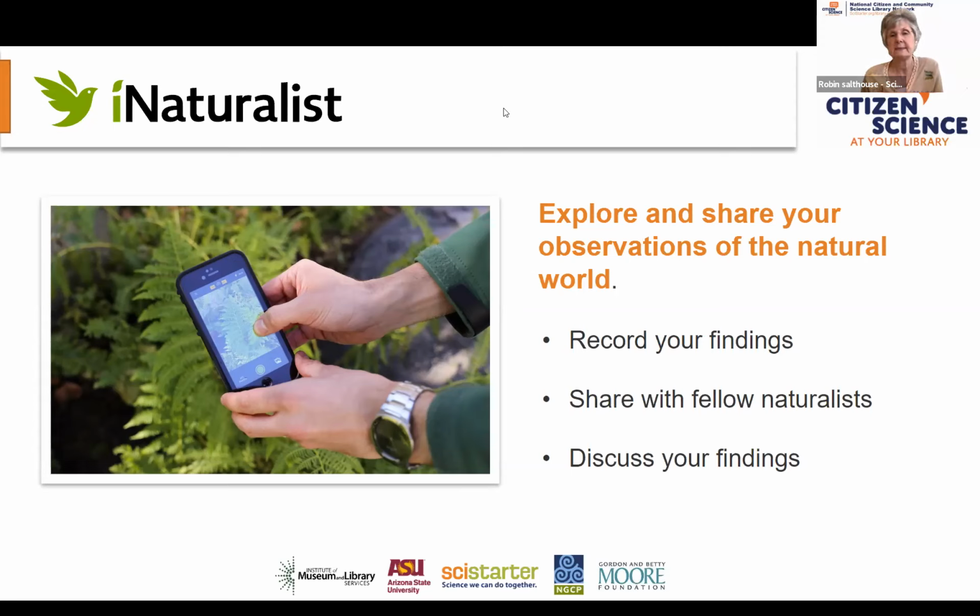And what's also really nice about this project is you'll get feedback over time from other people who are able to identify, and the artificial intelligence on the program actually does a great job getting identification started. So whether it's that butterfly or bee that you're seeing buzzing around, or a certain plant, you are helping scientific research by uploading this data to your iNaturalist account.